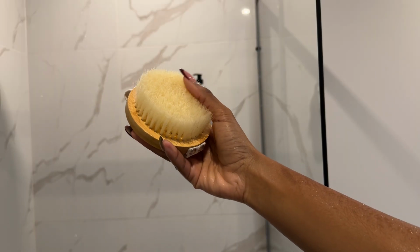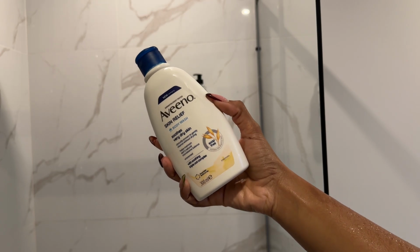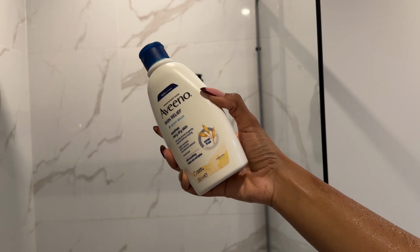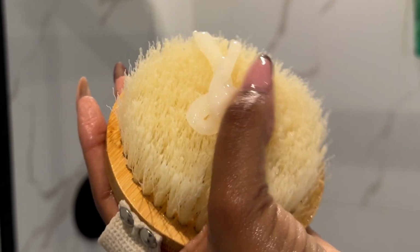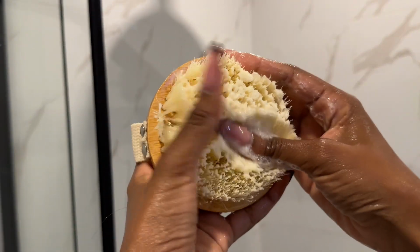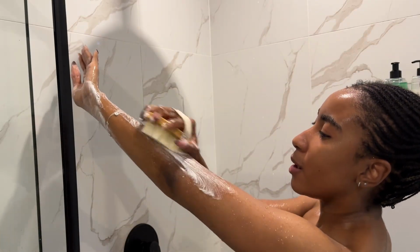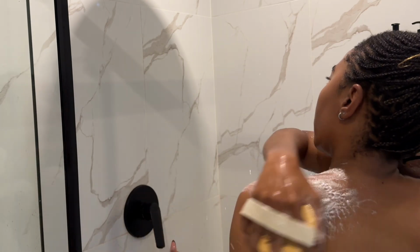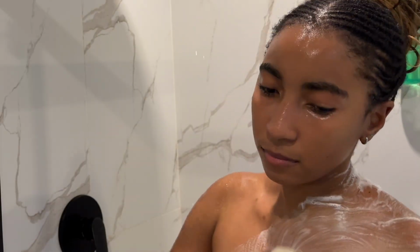Now we're going to move on to body care. This is actually my first time using a soft bristle brush, and I'm pairing it with this Aveeno body wash, which is a recent addition to my body care routine. I've seen one or two girlies using the soft bristle brush in their shower routines, and I was like, you know what, I think it's time for me to give it a try, because I received it in some PR. Just from the first couple of scrubs, I think I'm gonna stay here. I honestly think that this might replace my exfoliating gloves.